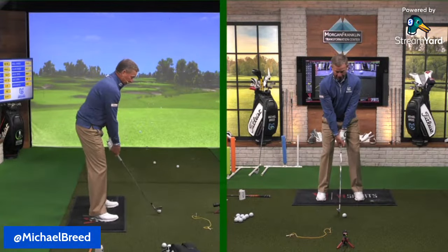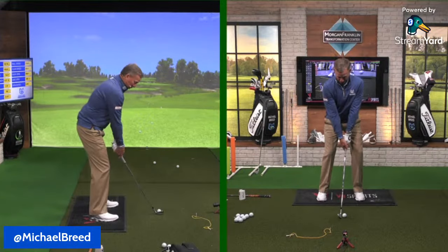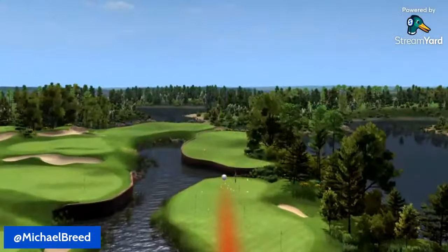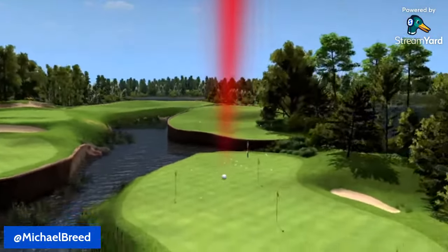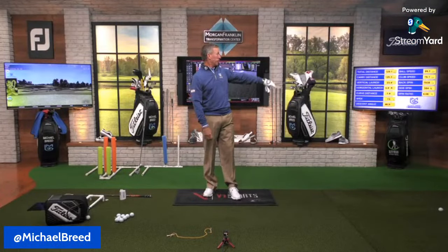I don't even know what target is out there, but I'll hit it at the 175 one. And it's not going to get to 175. In fact, it's going to end up in the rough. But the point is that one there launched at about 23 degrees. And if I had that recorded, you would see a ball first strike.